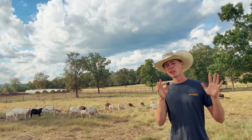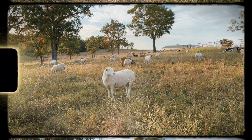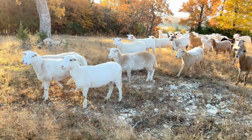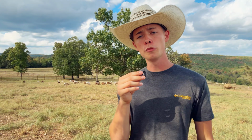My family has been selling livestock as part of their livelihood for over a decade now, and we've learned a lot. We've learned how you don't want to sell your animals and how you maximize profit with them. And today I'm going to show you 3 different ways that we have sold our sheep, specifically how we sell our breeding stock ewes, and which of these ways, in my opinion, is the absolute best way.